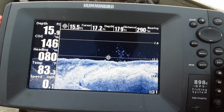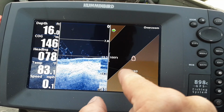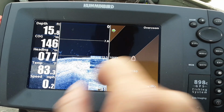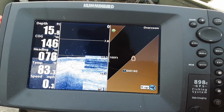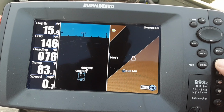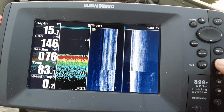Okay, now I'm just going to be on my trolling motor when I pinpoint this thing. So what I want to find in here is my chart that shows me 2D plus my chart and the 2D sonar. So, let's see if I can find it. That's not it.